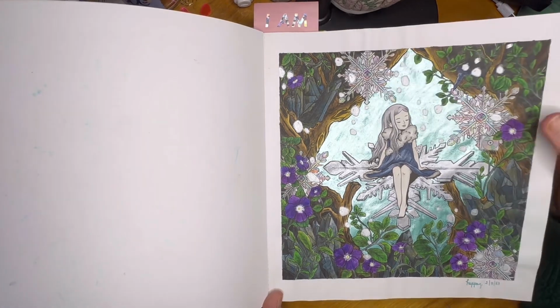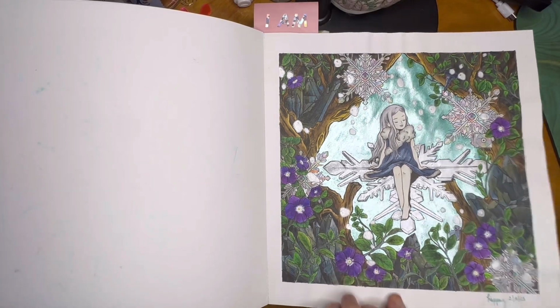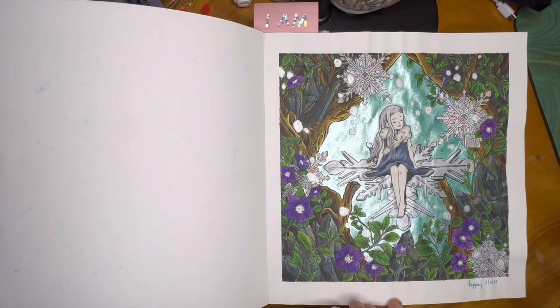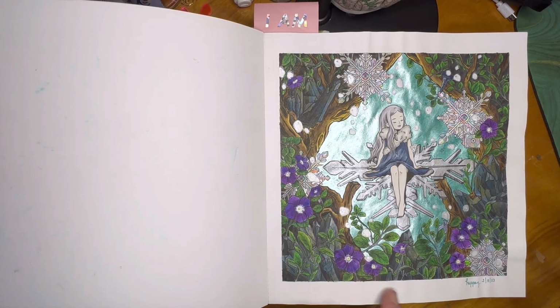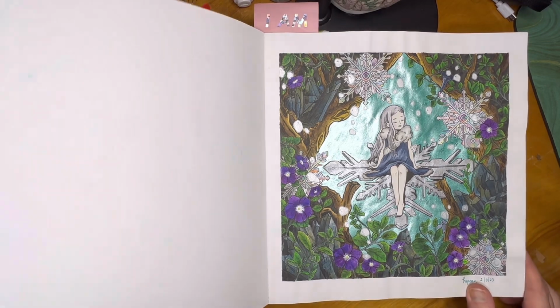And I remember really having fun with this and getting to use my fancy watercolors to make that background really shimmery. I like this page. It was a lot of fun. I finished it on February 8th in 2023.